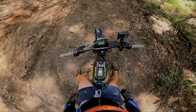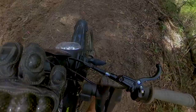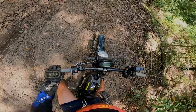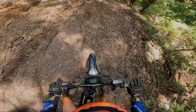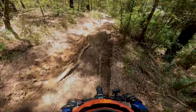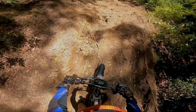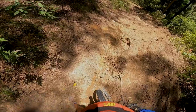Oh, motherfucker, it's landed on my leg. Get off! Sorry, but I don't know if you're venomous or not, mate. Otherwise, I wouldn't kill you. Oh, can you imagine getting a fucking spider bite down here? You'd be fucked. Whoops. I'll just walk over it.